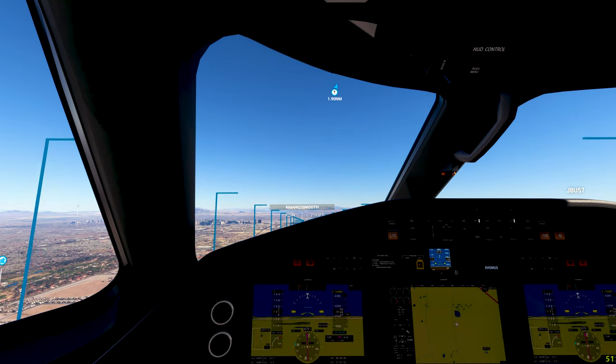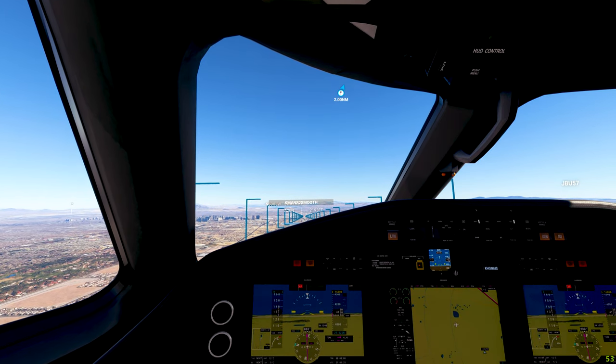K527 with 009er at 29er. Clear to land runway 8L.